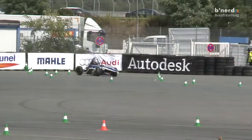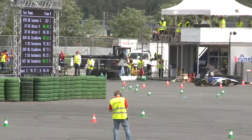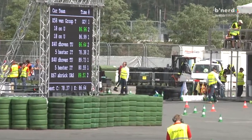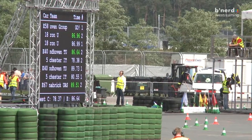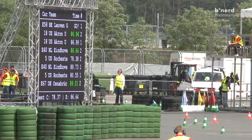That time, 86.96. It was better. It would have been a very fast time if he hadn't spun out there. That is a bit of a pity, but they've still got the second driver, and let's hope they can get an even better time, maybe an 80-second time or even under.